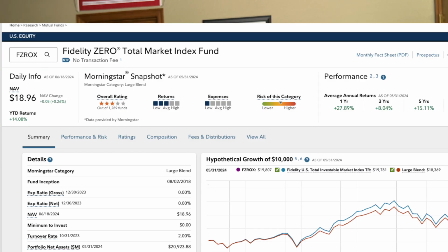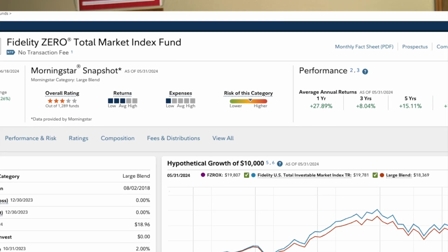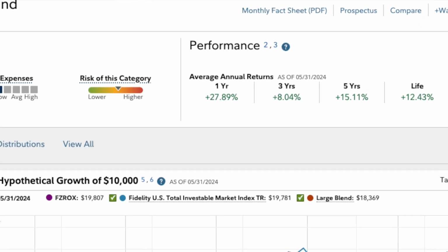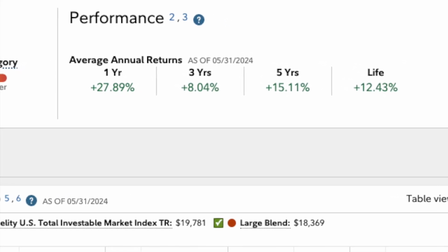So let's look at the year-to-date growth of this fund, 14.08%. And that is really good. The 1 year, 27.89, 3 years, 8.04, 5 years, 15.11, and the life of the account is 12.43. This is a fairly new fund. It has not existed for a super long time, so take that with a grain of salt when you consider the life of the fund.